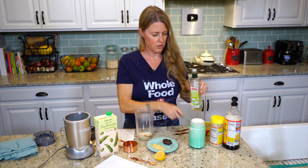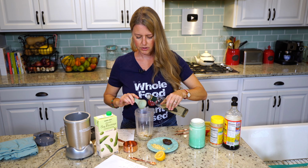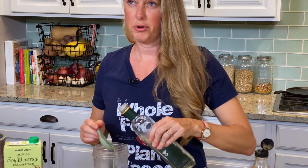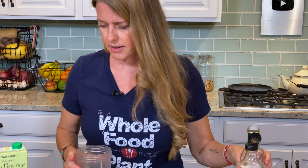2 tablespoons of white wine vinegar. And we tried apple cider vinegar in this recipe, but it seemed to just make it a little too fruity. It had that kind of fruit aftertaste, and it just kind of threw it off a little bit. So I feel like the white wine vinegar does the best.